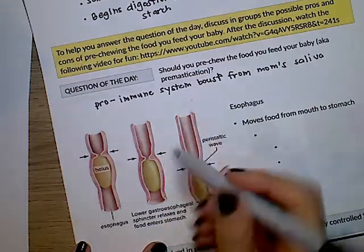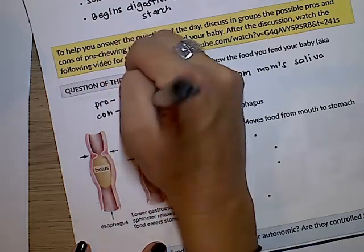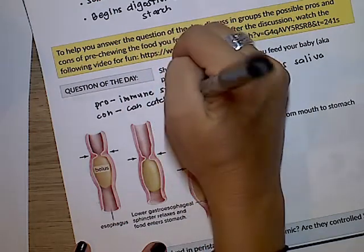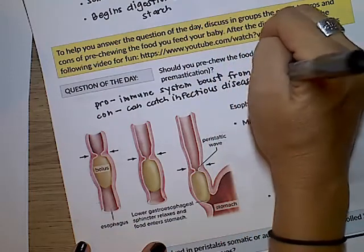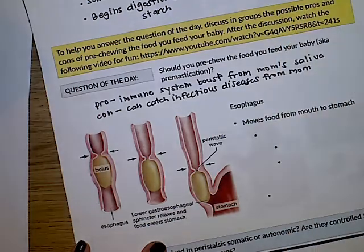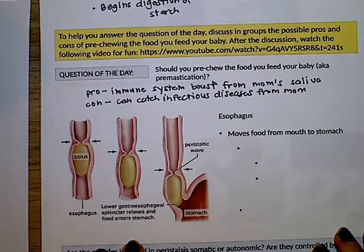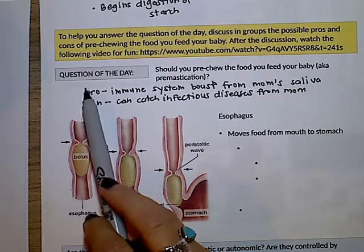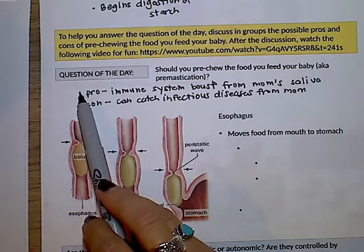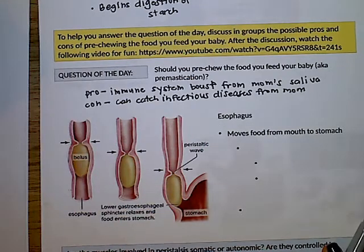But a con is that they can catch infectious diseases from the mom. Anything that mom can be carrying can obviously be passed to that baby through the food that she's essentially spitting into their mouths. Some unofficial pros I would add is it probably saves money. It's easier. In some countries, it's probably the only option, but cons, you can pass diseases on to your kids. So there we go.